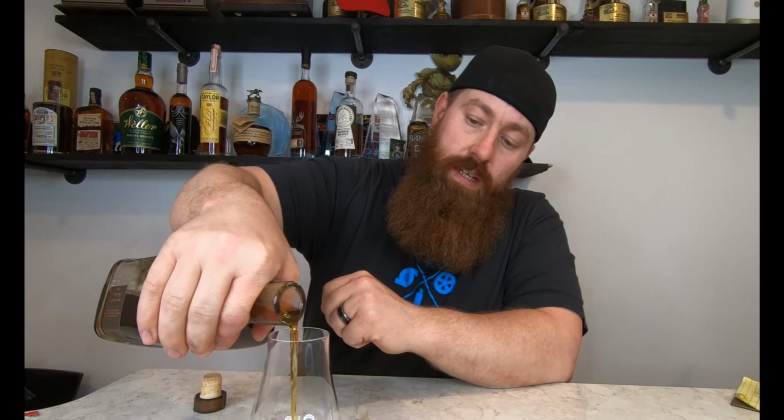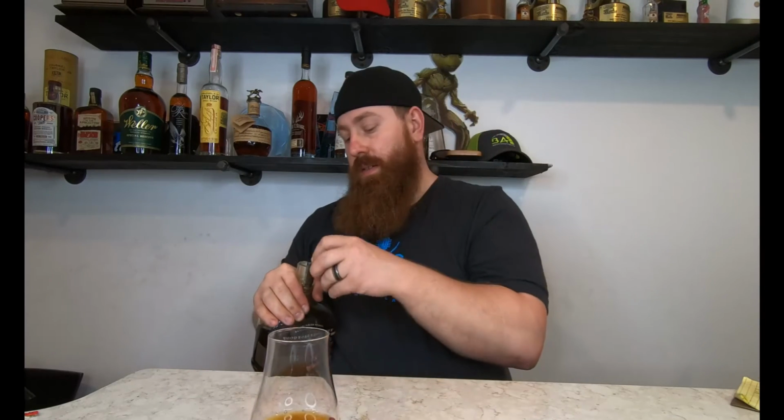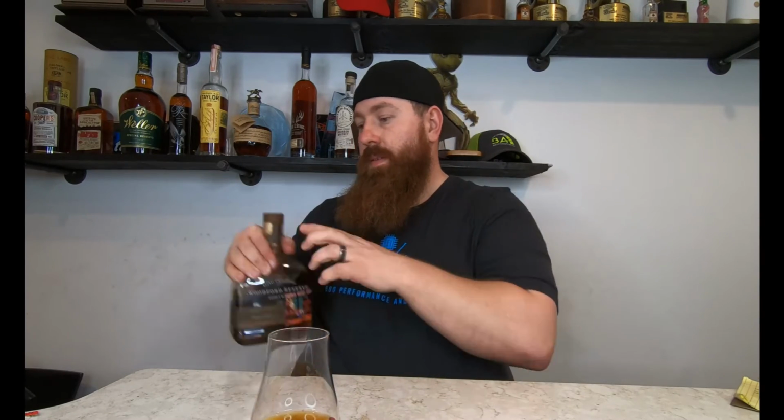Let's pour a little bit in here. Again, got the fancy glass this week. So set that there. As you can see, nice color, good sweet smell. Get what I would assume is a smell of oak. Very nice, smooth.